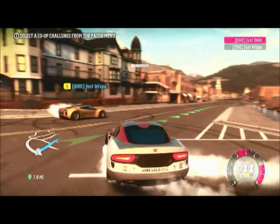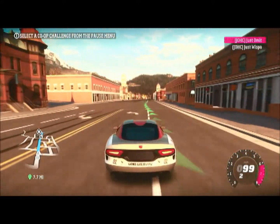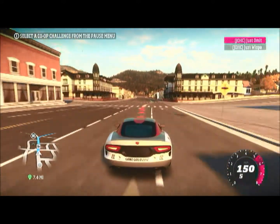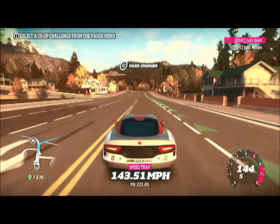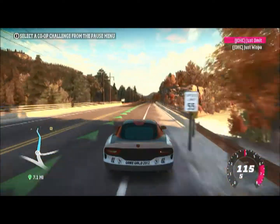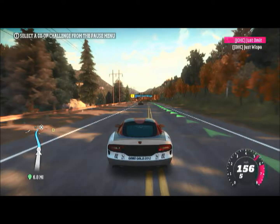So the car accelerates nice and quickly. I haven't upgraded this car, but I don't know how I got it because I didn't buy it. But I think you get it if you buy the season ticket or something, but I'm not too sure. But tell you what, I'm glad Forza gave it to me, because this car is incredible. I mean, I'm driving now in 5th gear, 160 miles an hour, and it is just awesome.